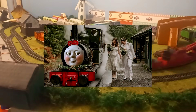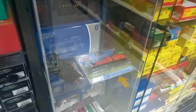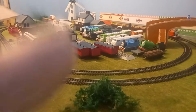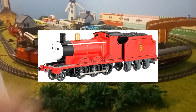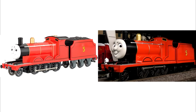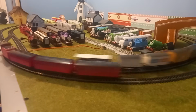During my Happily Ever After video was when I got my next model, James. I got James from Mark's Models on my way home, and he even came with a free donut. I was also happy to get this James because the original version of James has this red thing on his smoke box, and it also has grey wheels. It's very weird, but it's probably because it's based on promo art or something, but thankfully my James is one of the later versions, so it doesn't have those issues.